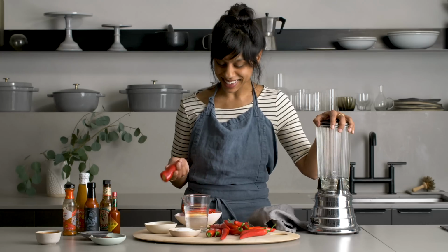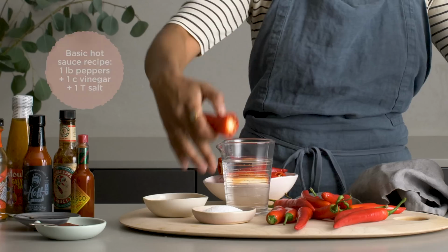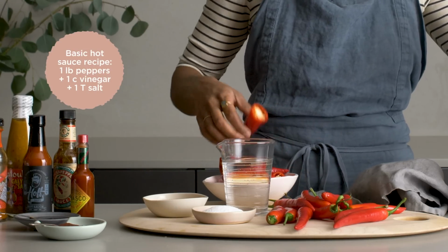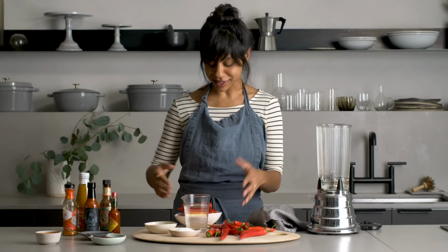Now I'm gonna make some hot sauce. I'm gonna make a really basic hot sauce. It's basically just 3 ingredients. I've got salt, vinegar, and peppers. You can vary your peppers depending on how hot you like your hot sauce.